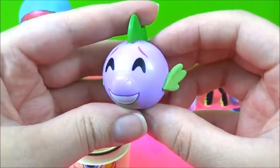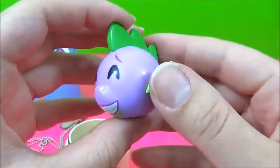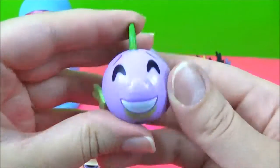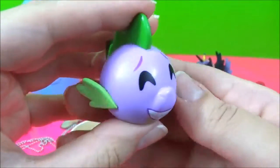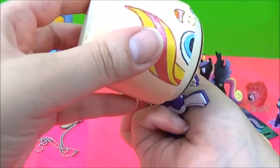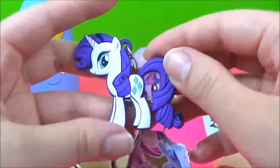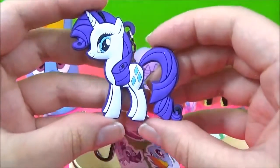We also have a very happy Spike. These are so awesome. We also have a Rarity keychain.